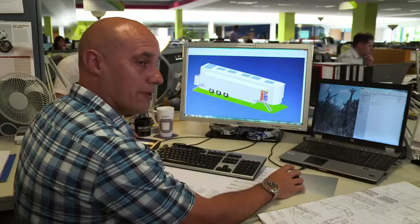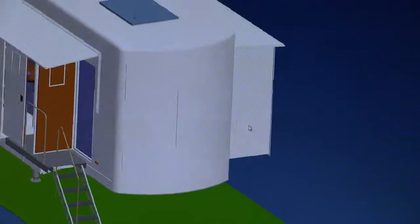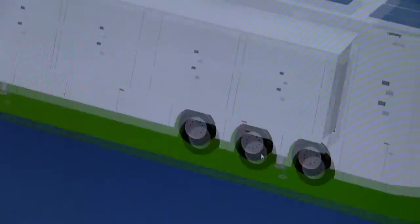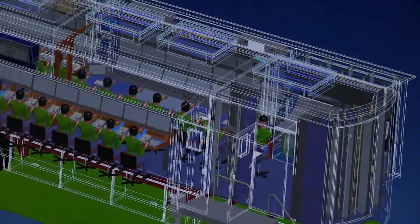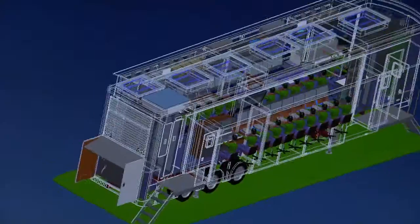The lead designer in charge of this project is Chris Richards. It's completely different looking to most other vehicles. Most vehicles have got very square sides. This has got lovely radius corners. And the other thing we've got on this is 2 expanding sides. When the sides come in, things have got to go somewhere, so you have to have folding desks. Those folding desks have to fit within the room when it's completely closed up. Nothing can clash.